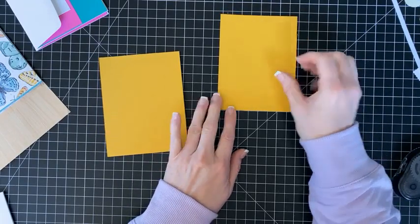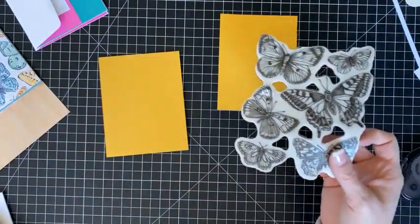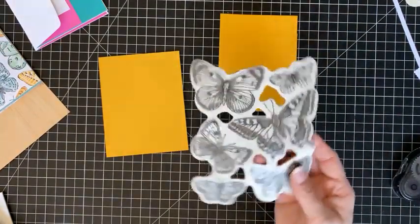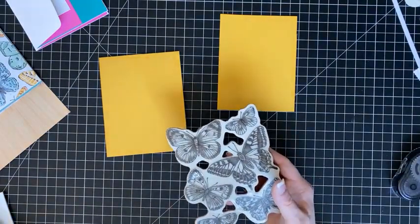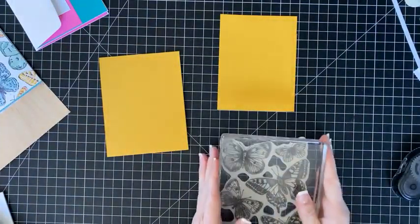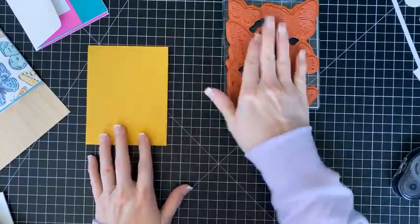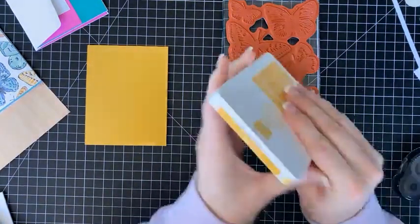Bumblebee cardstock is cut. It's going to go on the front. And we're going to use our... Oh, I was like, I know we have a block big enough for this. Yeah, here we go. Okay, so what we'll do is put that on there. And then what I like to do with bigger background stamps like this, let me grab Bumblebee.